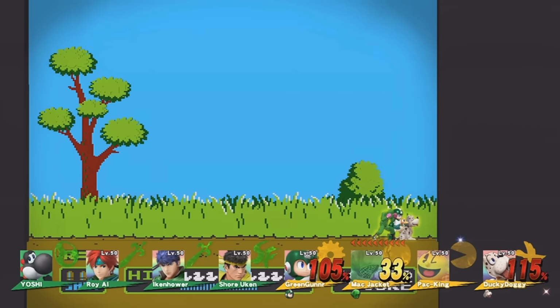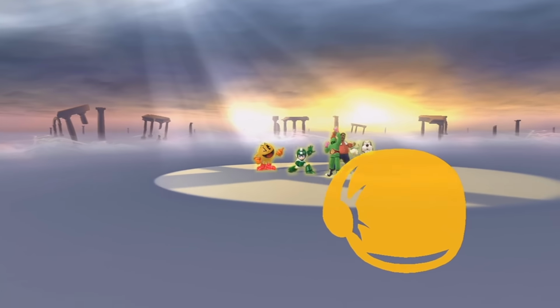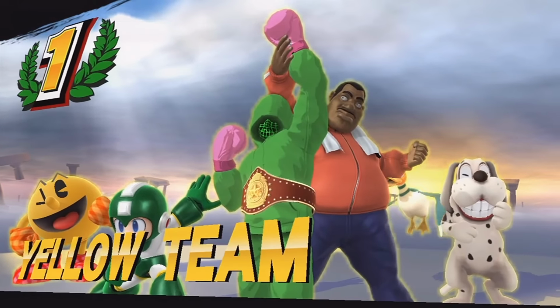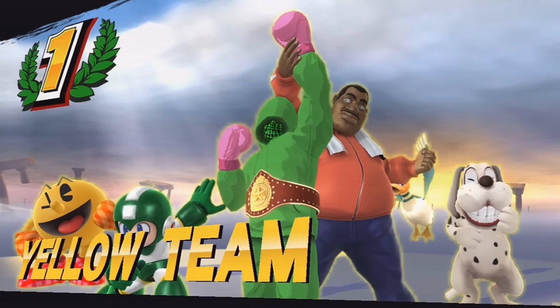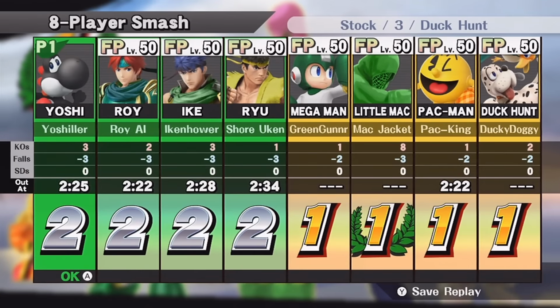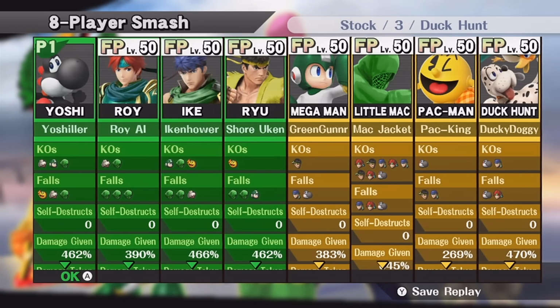Wow, we got dominated. Well, I'm glad that my older amiibo still have some spunk to them. This quirky team of fighters definitely knows how to win a match. And it's interesting to see a yellow team victory screen every once in a while, since yellow team is exclusive to 8-player Smash. So, cool stuff.